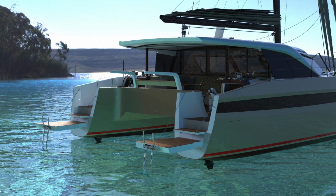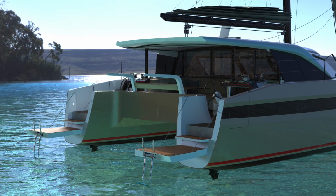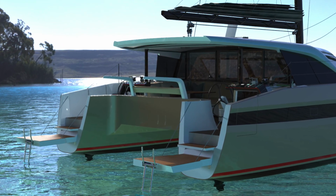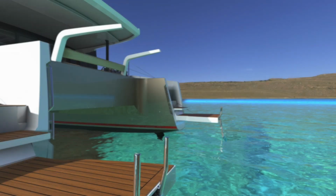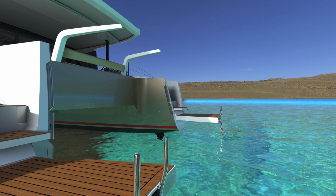The ladders even have the little handholds that are always missing on my ski boat, where I gotta grab whatever I can grab to pull myself up and on. It really is beautifully integrated here. There's the last section looking across the aft on those lovely swim platforms and the dinghy davits.